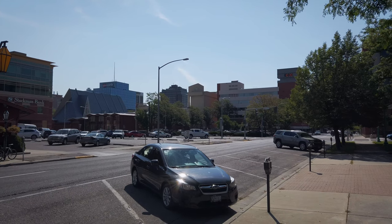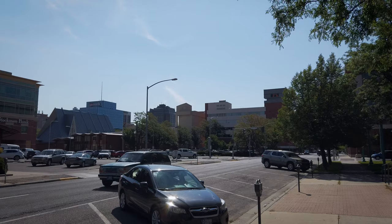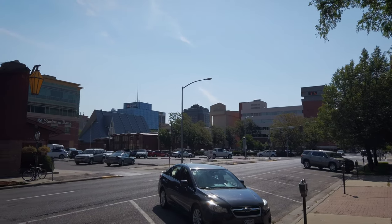Looks like it's 79 degrees Fahrenheit, 27 degrees Celsius, about 10:30 a.m.